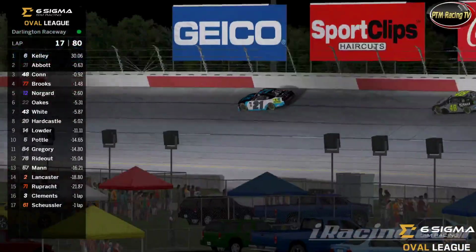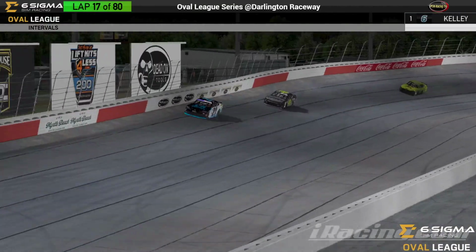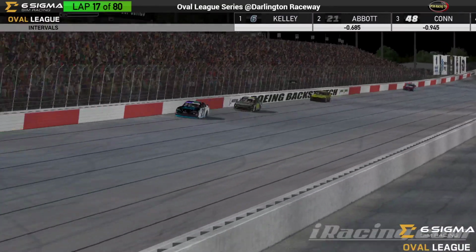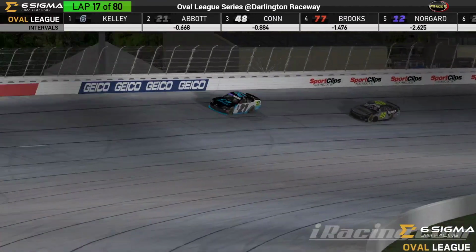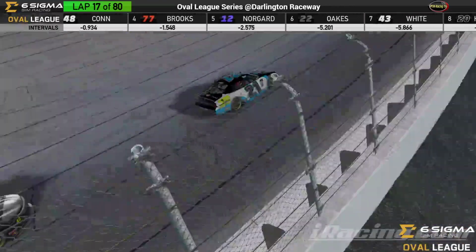Times wise right now, we take a look at it. Of course, here you see the clock ticking away. The fastest time is about a 30.13, but a 30.11 was set as well around the track here. That was done by Kerry Brooks in the 77, when he was going in deep trying to make a pass there on Patrick Kelly, as well as having to deal with Kahn behind him.